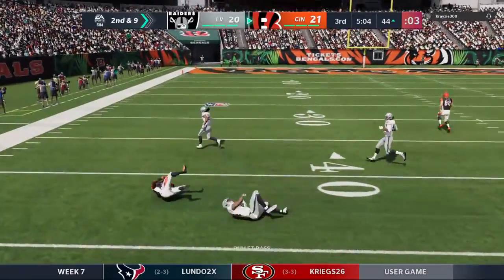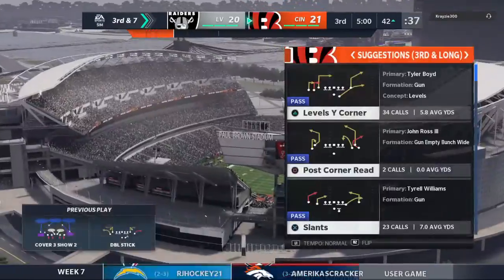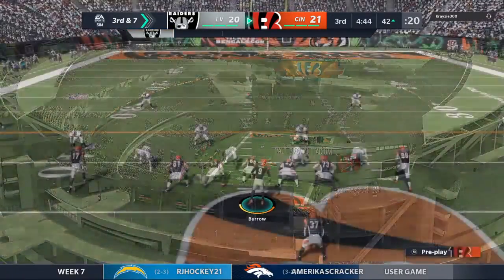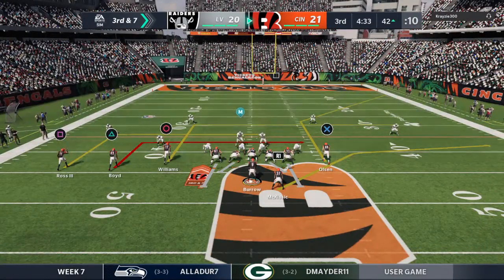Here's Burrow setting up to throw it. Got a man open. It's Ross. Only 3 yards on the catch. It's 3rd down. That's a gain of 3. And they'll need to get to the 35 if they want to keep this drive going on 3rd down.